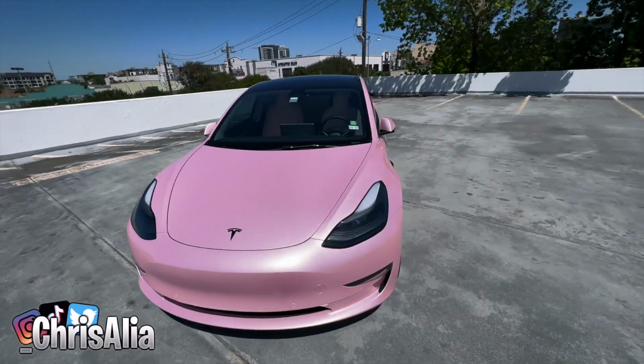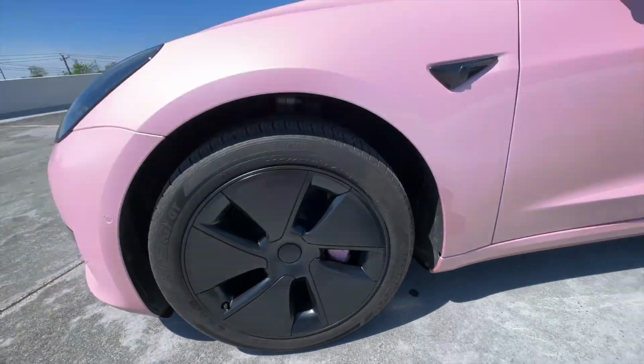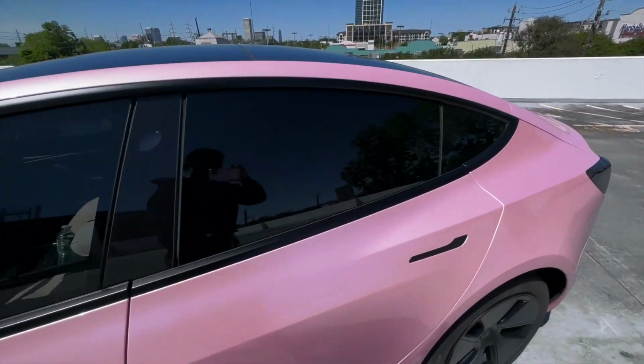A lot of features went into this model. This is our personal model. Blacked out the wheels as well as pink brake calipers. And we're gonna go ahead and take a deeper look inside.